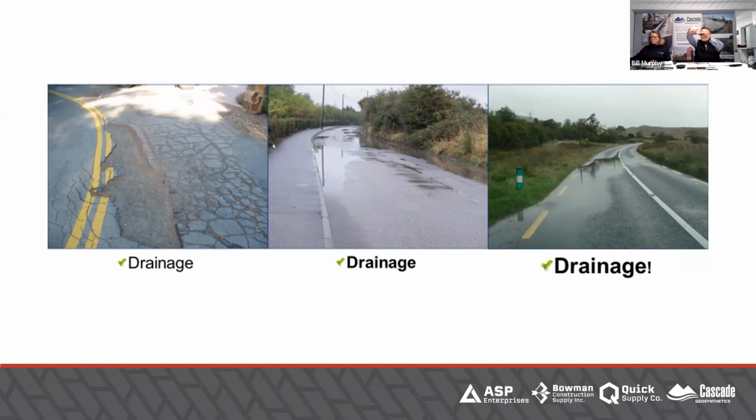Filtration actually passes through the material so that the water passes through and it holds the sediment where it needs to be. Drainage actually moves in the direction of the plane of the material itself. So this solution is amazing because it has a wicking fabric or wicking fiber in it that will actually move the water laterally.